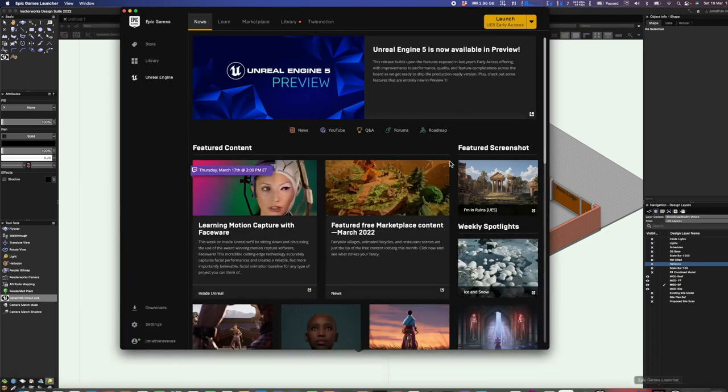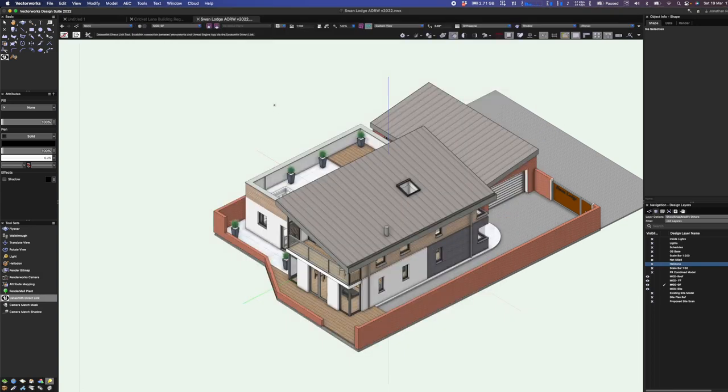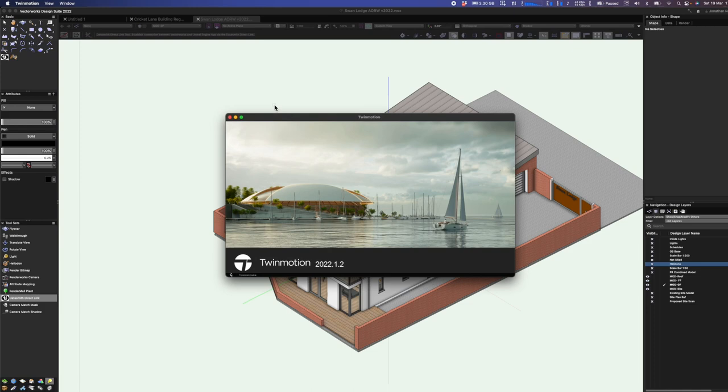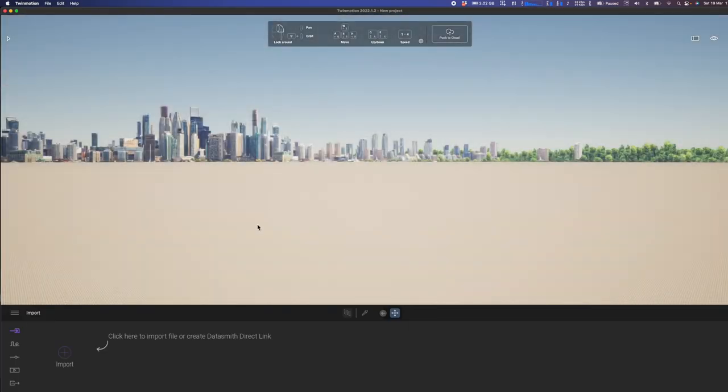So what we're going to do is just pop into our Epic Launcher and let's launch our Twinmotion 2022. Now do remember, if you're a Vectorworks 2022 user, you've got to the end of the month, March 31st, to claim your free Twinmotion license. So absolutely no reason why you shouldn't all grab the Twinmotion license. It's an amazing bit of software, and for free, even better.